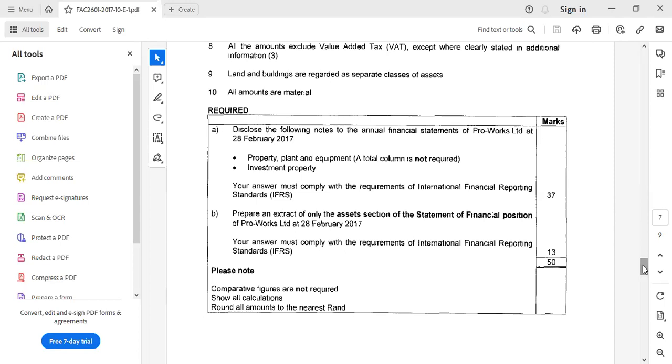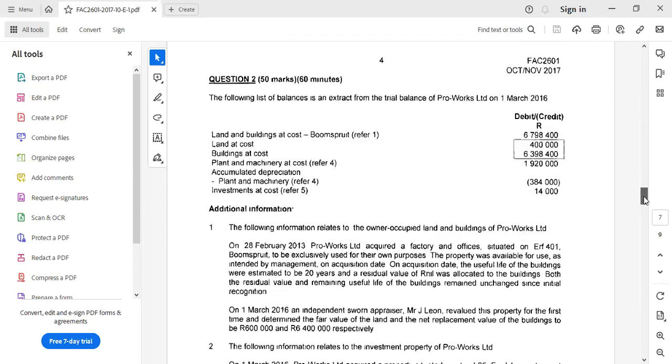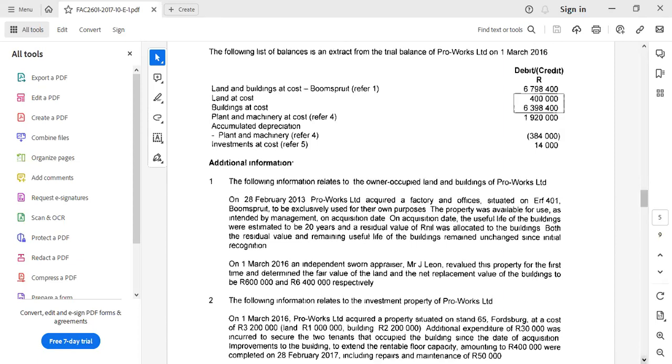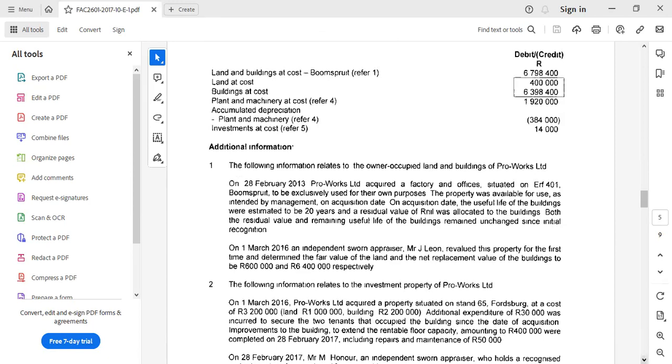Disclose the following notes to the annual financial statements of Pro Works Limited at 28 February: the property, plant, and equipment, where a total column is not required, and the investment property. So we did our property, plant, and equipment with land and buildings, land, building, plant, and machinery. Then we were told in the additional information that the following relates to owner-occupied land and buildings. On 28 February 2013, Pro Works Limited acquired a factory and offices situated on ERF 401 Boom Street to be exclusively used for their own purposes.